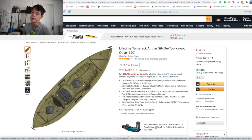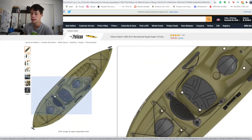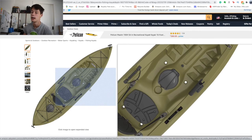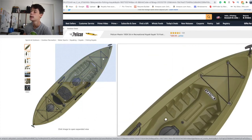As you can see, very simple design. You got the seat right here, which is not the highest of quality seats. It's definitely not something that I would spend too much time in. As you can also see though, you have the dual rod holders right here, which is really nice. And then up here, you got a rod holder if you're trolling or if you're just drifting. Lots of storage. There's a storage cap right there, one also back there, and then there are also these 2 really nice string areas where you can put like a bag or something.